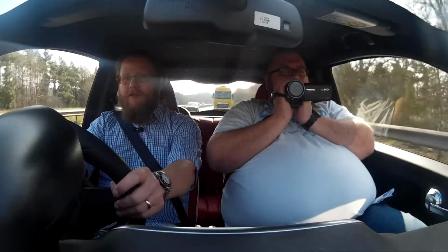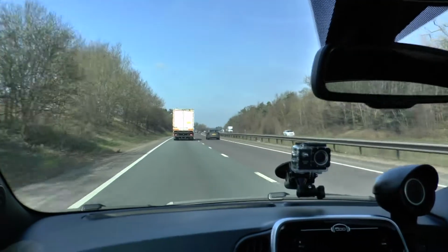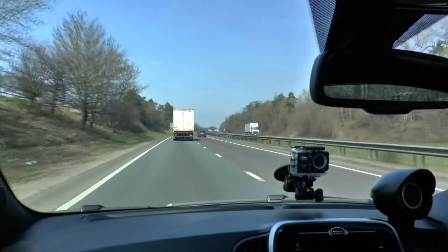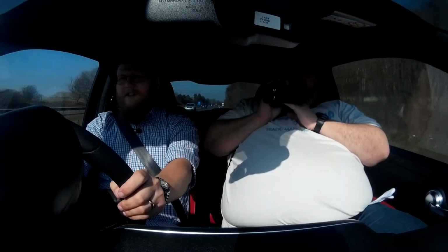That was quite reasonable. Not having to drop a gear like that and having that power on tap like that is really good. But again, going back to it being a small engine, the fact that the revs were high to start with, I think, is what makes the difference.